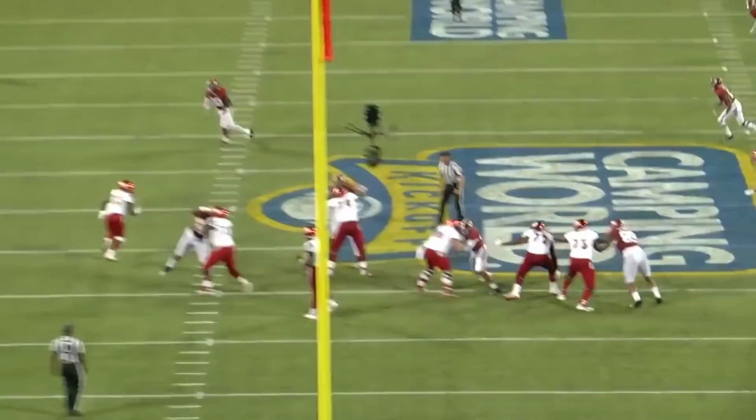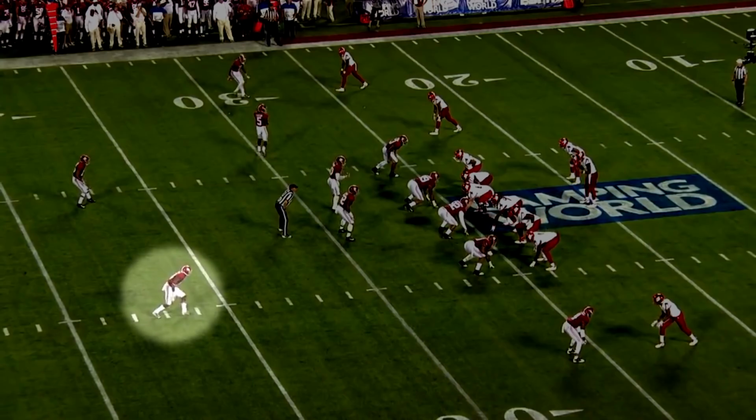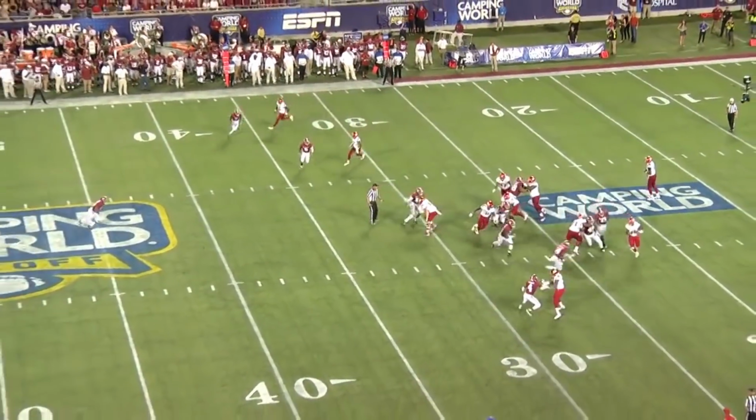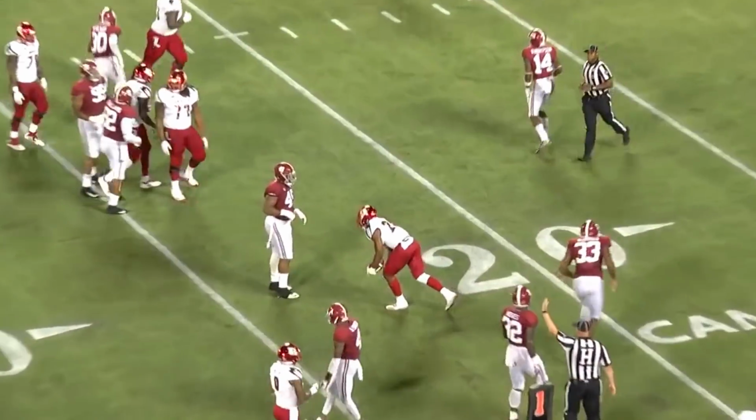Now he's gone. So now, instead of playing free safety, he starts with a two-high look and shifts up to more of a box safety. He's going to rotate back to be the free safety, and Thompson's going to go out and make that play against the run. And again, speed and acceleration once he reads what's going on and just takes off.